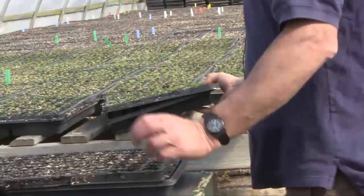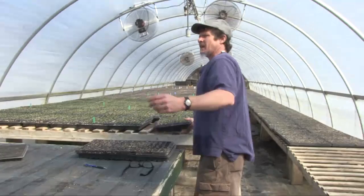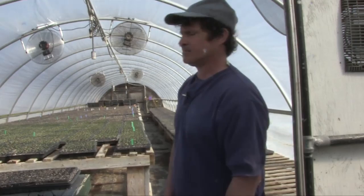You'll have little tray carriers like this, and you'll sit kind of low and stick them into the ground. You've seen the black plastic in the fields? Yeah. So you go through that and punch holes into the plastic, and then the tractor goes over that and the people drop the plugs in. It's an interesting system. Well, this is our farm store.